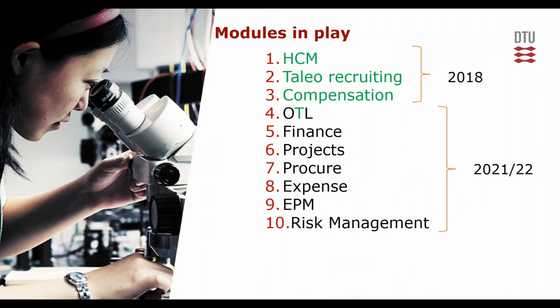So what kind of modules have we been implementing? The HCM core, the Taleo recruitment and compensation. We did touch a bit, but that's not fully implemented. And then the time and labor, the T meaning the time or the absence part, is in place right now. And then we're looking into ERP modules like finance, projects, procurement, expense, and EPM, meaning budgeting and risk management here. And DTU is working on those modules as well.